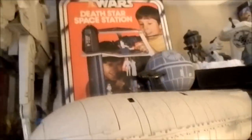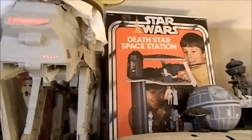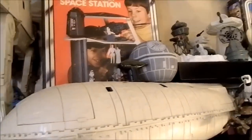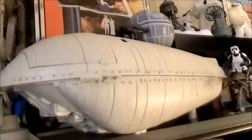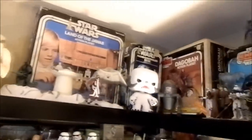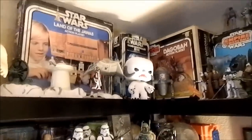Rebel Transport. It's not sealed, but it is pretty much mint in box. Death Star Space Station. That's pretty cool. That Death Star right there is soft and squishy. Move my chair out of the way. Kind of sucks clicking the doggone landscape against this. Bunch of vintage stuff mixed in with some newer stuff. Got a couple of Wampas up there. And the Land of the Jawas box has seen way better days. There's an ARC RC R2 up there behind my bobblehead Wampa.